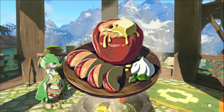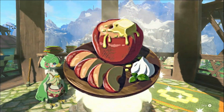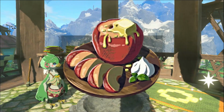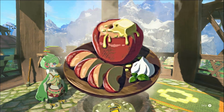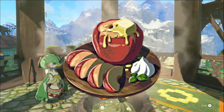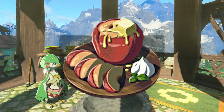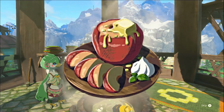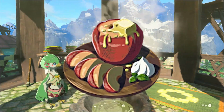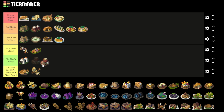I've had hot buttered apple kind of thing before, and it's usually cooked in like a slow cooker with cinnamon and sugar and all kinds of other delicious things in there. So to just have a hot apple with butter on top, if you really think about it as the picture shows it, it's just a hot apple with butter on top. So we're gonna go with, oh, that's nasty.